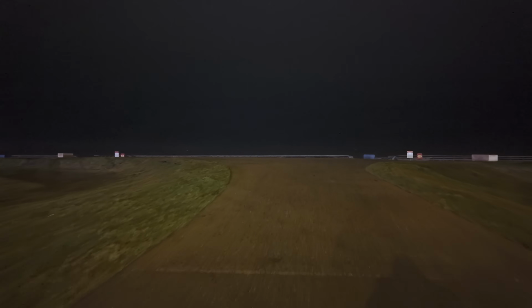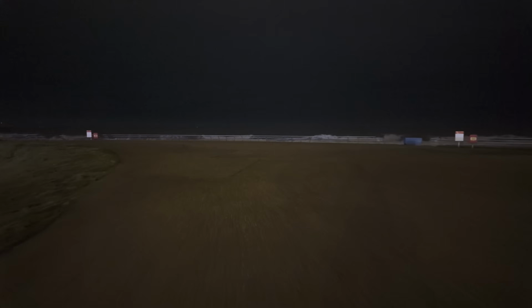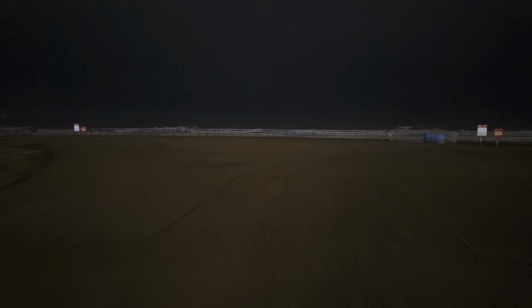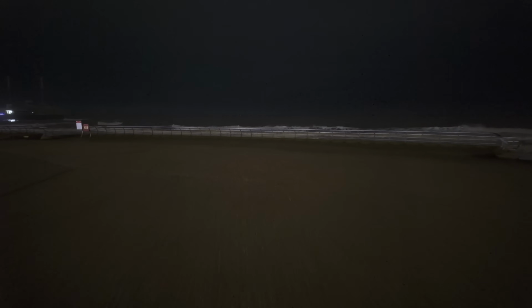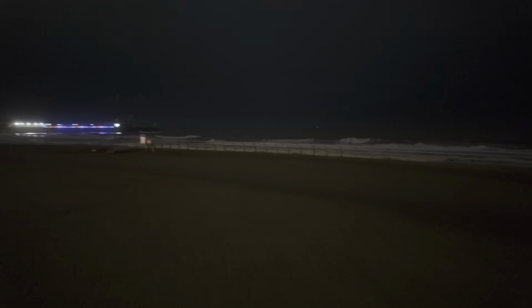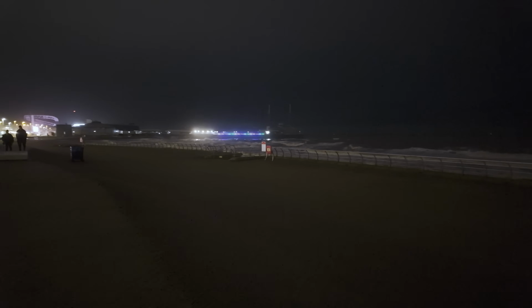I just want to take a look at the sea because I can hear it. Can you hear that? Listen. Just listen to that. The sea sounds awesome. Oh, look at this. I'll tell you what, we've got some surf out there tonight. That's the South Pier over there. The South Pier's still lit up.